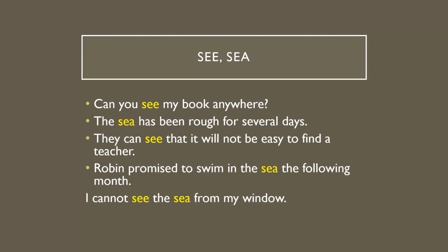I cannot see the sea from my window. Both words together. I cannot see the sea from my window. Okay? Now, you should practice. You should ask someone to read these last sentences out to you, and you should practice writing it in your notebook to see if you have understood homophones and if you can spell the right word in the right manner.